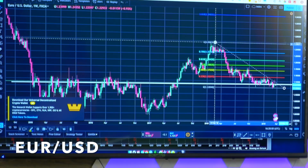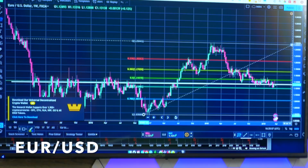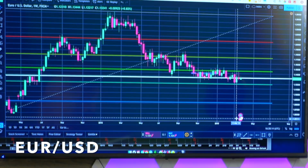If we're looking at a fib from the low to the high, let's see what that looks like. We'll head over here, draw from the low to the high. And where are we at? We're sitting right here still, right around that 61.8, really hitting off on that 50% retracement level.